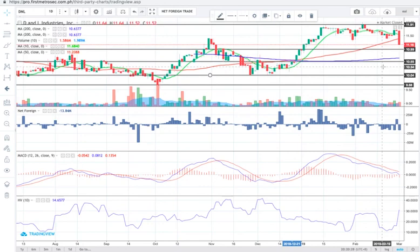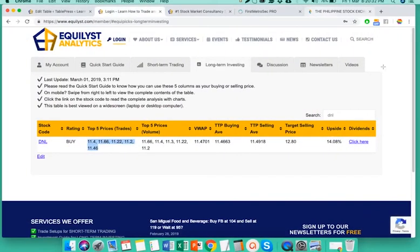We don't buy at any price here. That's not our mantra here. Instead of buying at any price, I am trying to help you buy at those prices where I think you will benefit and profit the most. These top 5 prices, trades, top 5 prices, volume, VWAP, top 10 players buying average, etc. These are your guides, your candidate price points where you should park your buying price.